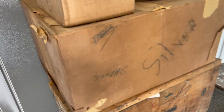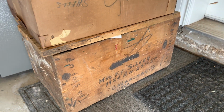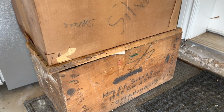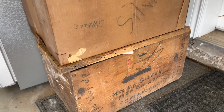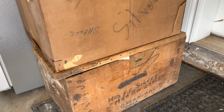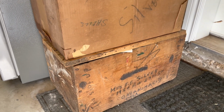Shells, yeah, it says right here, shells. And that's what it is. It's shells, seashells from when they would go to the beach and visit the beaches. They collected seashells, and they're pretty neat. I believe I'm going to take those in and show you that at some point, because they're pretty neat. And then he has some rocks in there too.